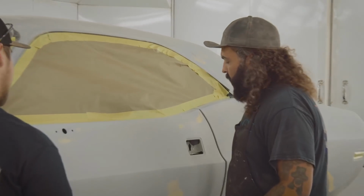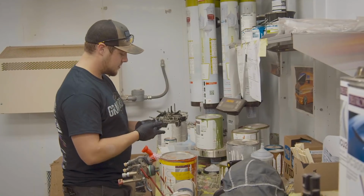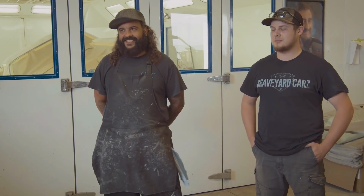Which primer do you want me to use? You should already know this because you've primed before. I've primed a couple of cars before in the past. One for GYC, one for myself. I think mixing primer on my own will go decent. I kind of remember we have a few different primers, so I think that'd be the difficult part.